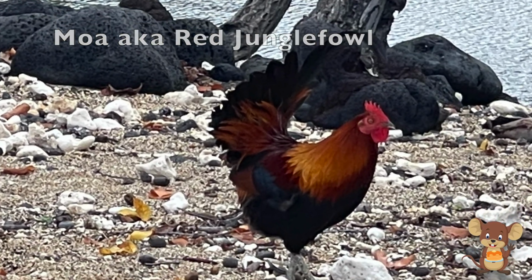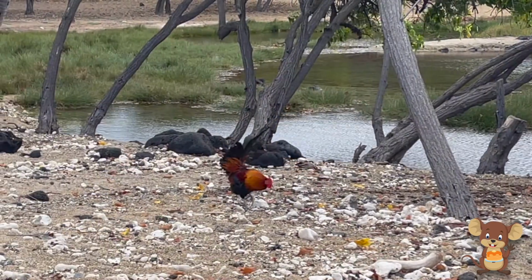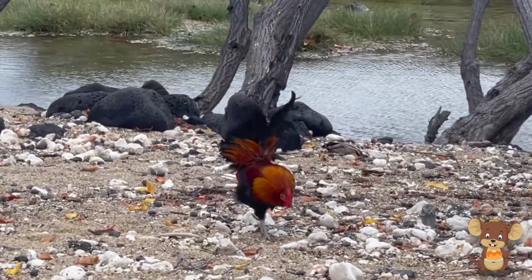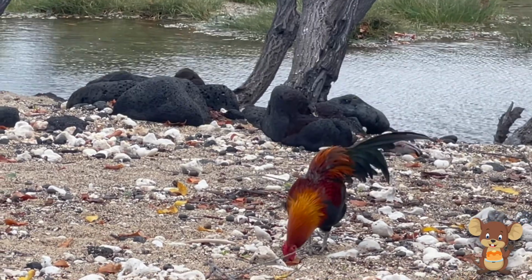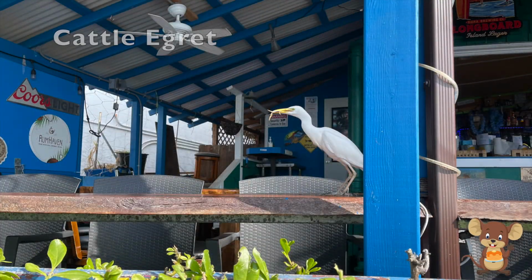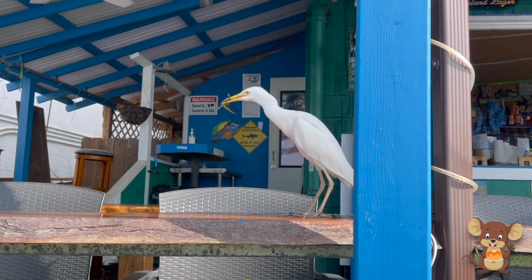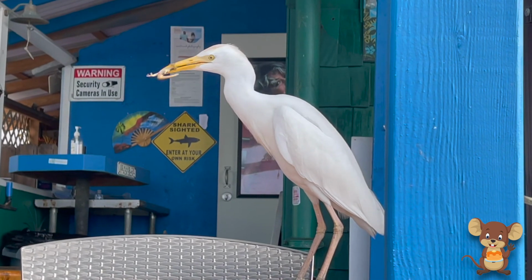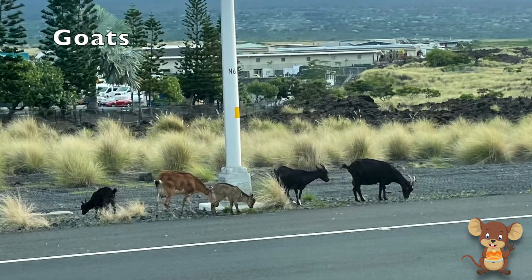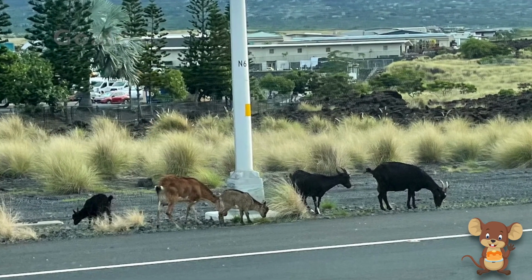The moa, or the red jungle fowl, is a tropical forest-dwelling chicken. Males can be 30 inches long compared to females at 17 inches long. This is the cattle egret. They have a wingspan of 3 feet and they live for about 23 years. While in the car, keep your eyes out for lava goats.